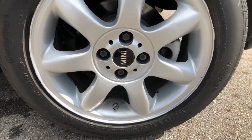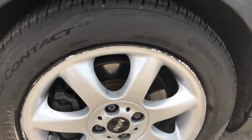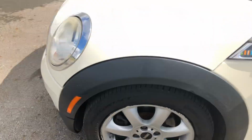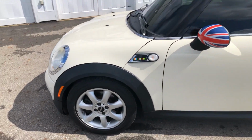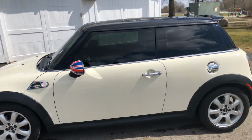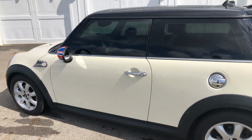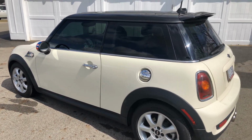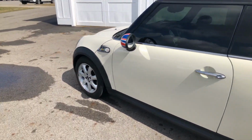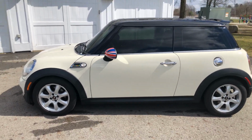So one of the most important things on these Mini Coopers, if you know these cars, is... so there's all the wheels. I think all the wheels are in very nice shape for its age. Also has two original keys, one of which was bought new when he first bought the car, so it's nearly still like new, and the other one is original to the car. Quickly, I'm just going to stand here and run through the service items that have been done on this car before we look at the inside.